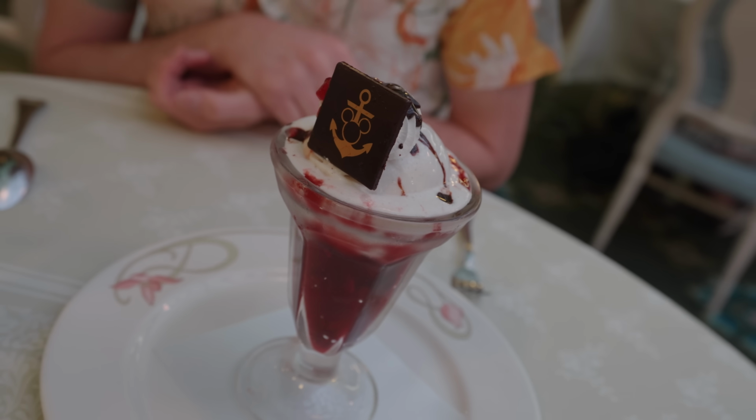I got the cherry sundae. Cheers, guys. It looks like it's melted. Delish. Layers of ice cream with lots and lots of cherry sauce, topped with cream and chocolate. The sundaes are always a great option. They're on every single night and it's a different flavour every evening.